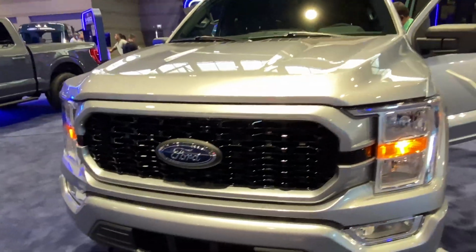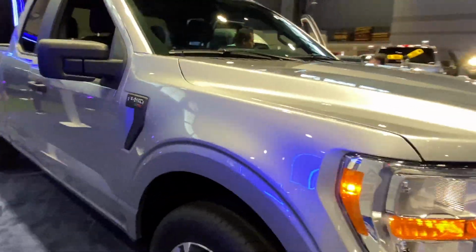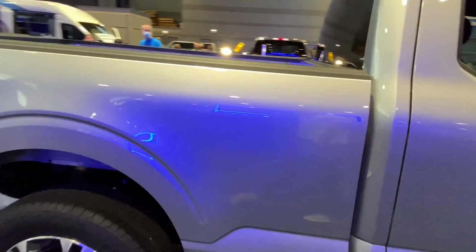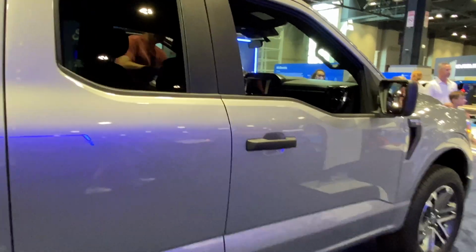Okay, guys, so bringing things down to earth a little bit. This is the 2021 Ford F-150 Super Cab. This one retails at MSRP around $44,000, which is not a lot comparatively speaking for a Ford F-150. However, this one, as you can imagine, does not have a lot of options on it. You're no longer getting the leather seats with it. You've got the cloth seats, but you've got a very usable back seat here.